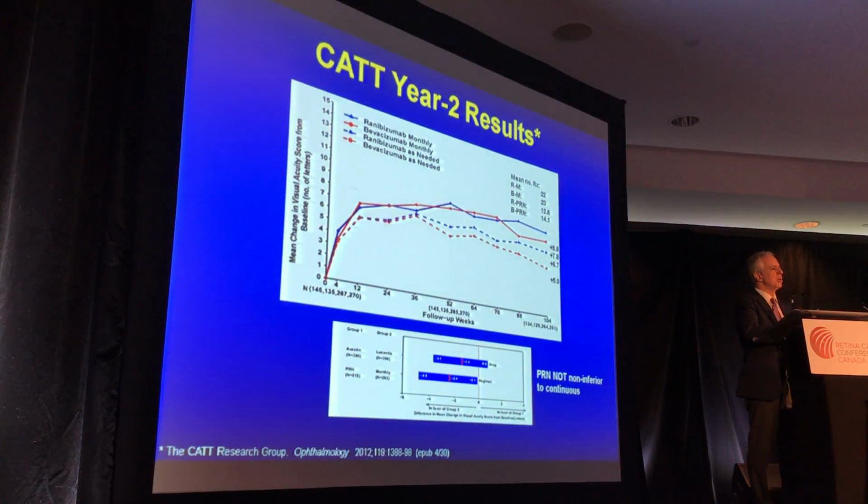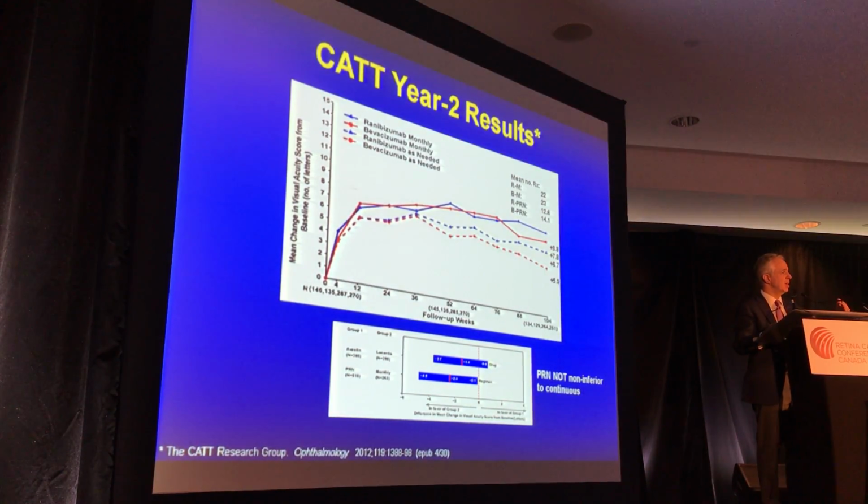Then we moved on because from early on, we knew that it's a tremendous burden to have to inject monthly to achieve those goals. So, of course, with the CATT study and the UK equivalent, the IVAN study, we started to compare monthly therapy to as needed, individualizing therapy in an attempt not to overtreat, right? To try to find just the right number of treatments to obtain those results.